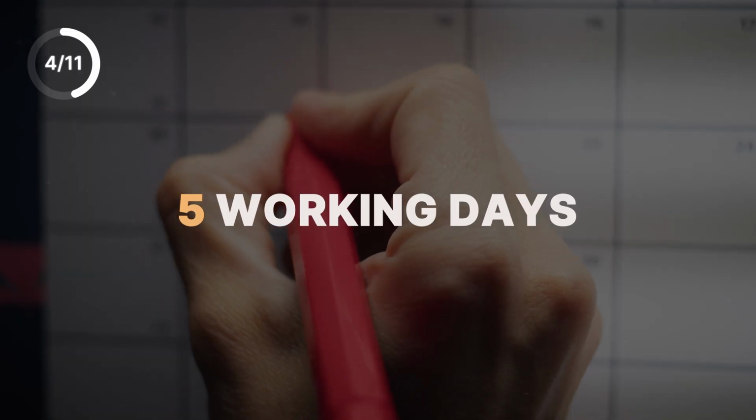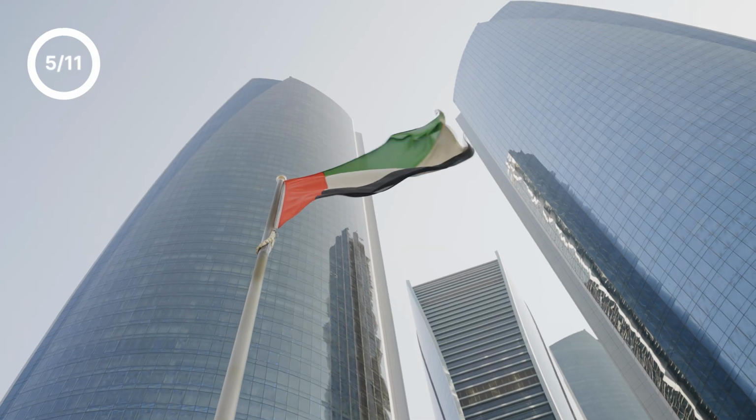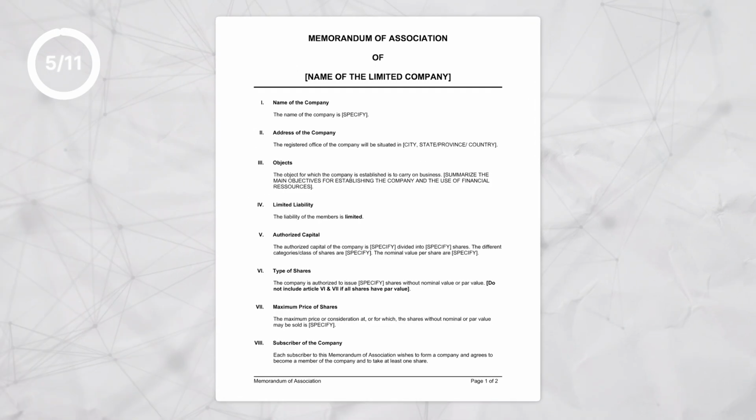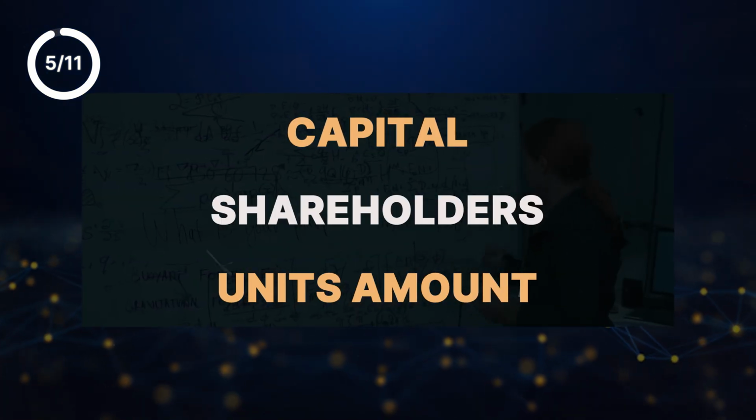Once the first 2 steps are completed, we then need to move on to approvals. You'll need to get an approval from the General Sports Council, which will take about 5 working days to be completed. Once we have received that approval, we can then move on to the legal documents of the company. In the UAE, the legal documents are called the Memorandum of Association, and this will explain your company in detail, the share capital, the shareholders, and how many shares that they own.